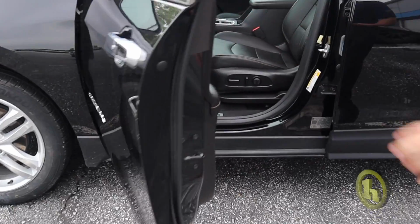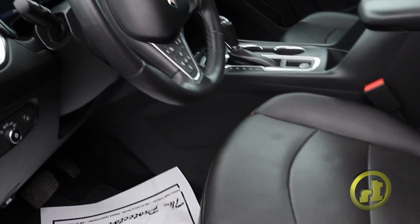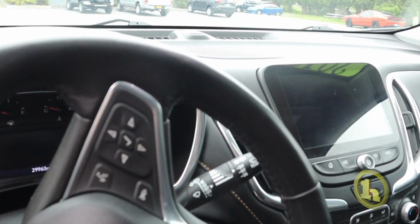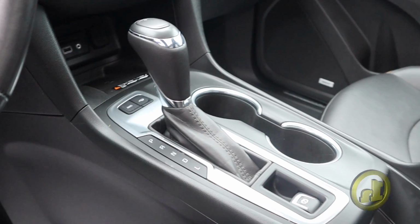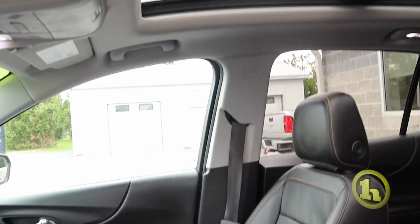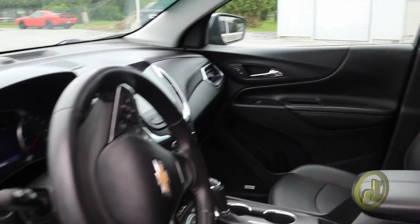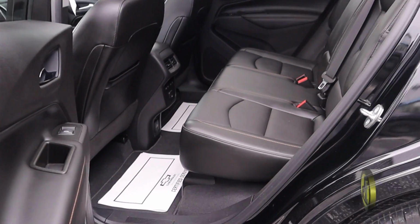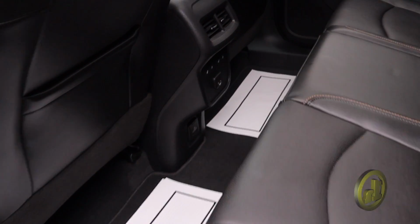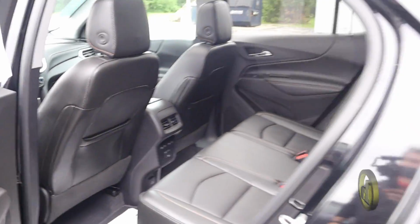It is the Premier, so it's got all the bells and whistles, and it only has 29,000 miles on it. Can't find a better deal with 29,000 miles with a Premier. It's got your moonroof, leather seats, and heated and cooling seats as well, which is pretty rare in an Equinox. Lots of room in the back. You've also got heated seats in the back. Again, another rare feature in an Equinox.